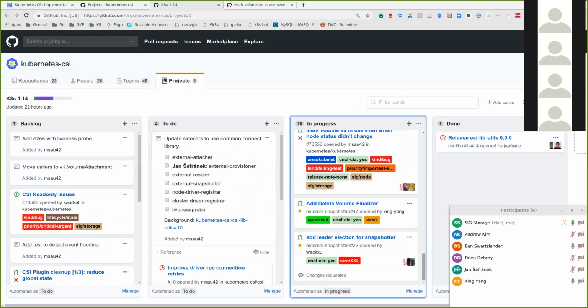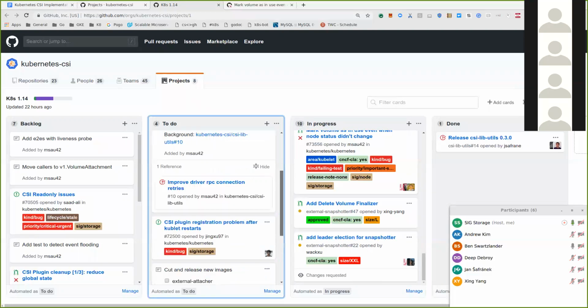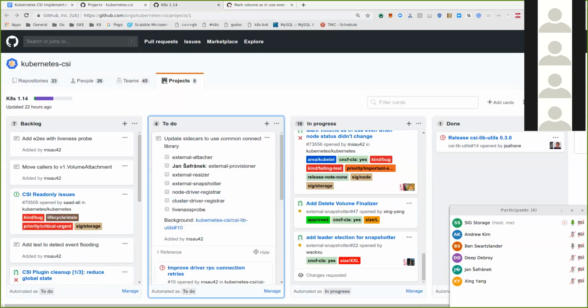So that's all the stuff that's currently outstanding. I added a few other items that we should probably do this release, but currently don't really have assignees. One is to update all the sidecars to use the new Connect library that Jan added. I saw your PR for the external provisioner. Maybe we can see if anyone else is interested in adding that to all the other sidecars?